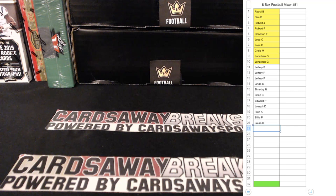Thursday night, last day of February. Let's end it on a good note, baby. Impeccable basketball, 3-box case break, and the 3-hits boxes have 10 slots left, so hopefully that fills up tonight. That'll be fun.